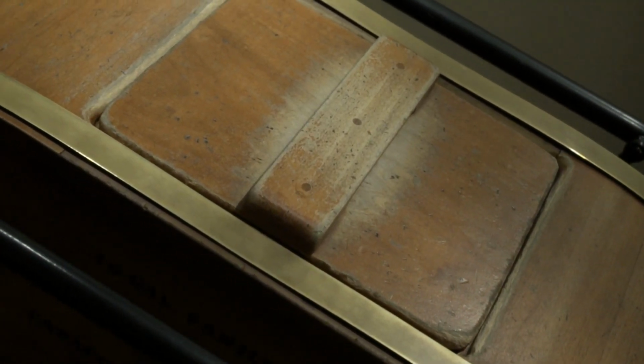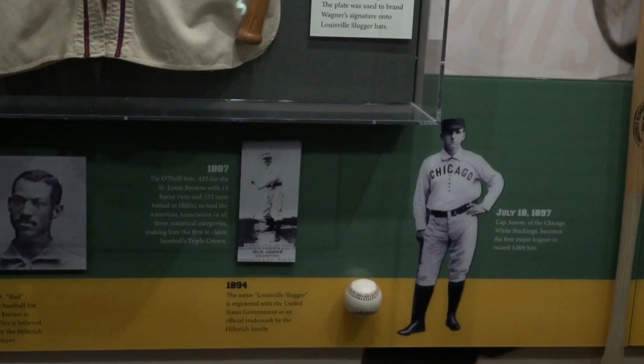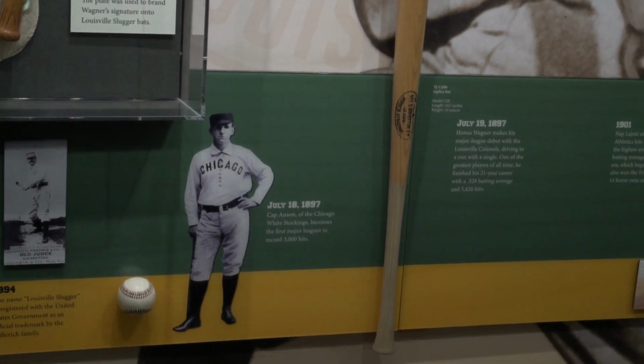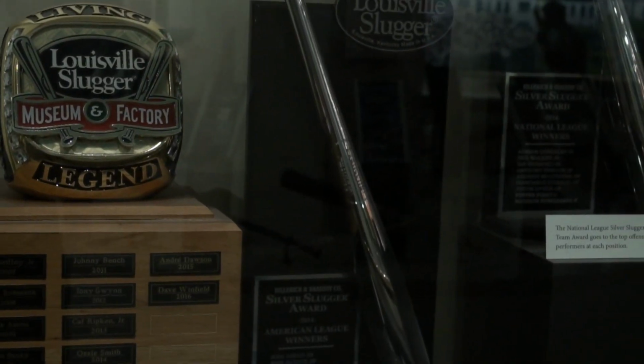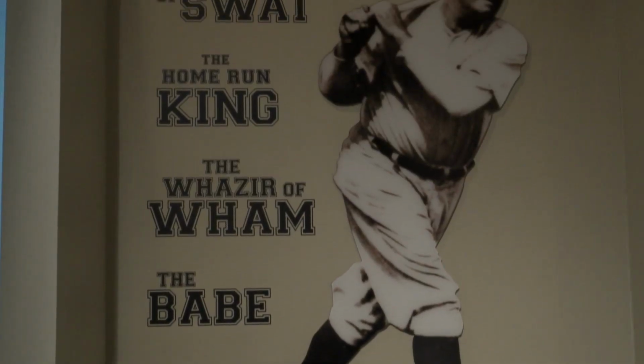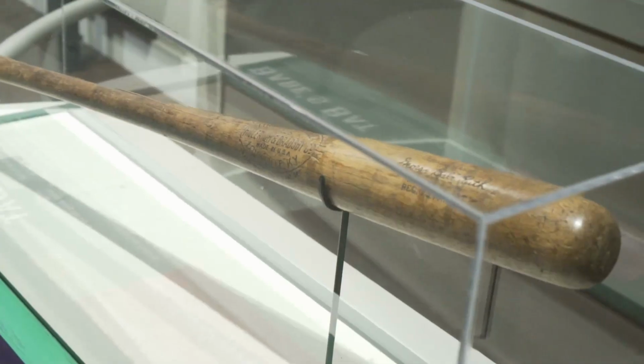Originally, his father didn't want to make bats and he wanted to make furniture, but after turning away a few ball players, he finally relented to his son and they started making the Louisville Slugger baseball bats. Honus Wagner signed a deal with the company, and he became the first baseball player to endorse a bat. They've made bats for some of the most famous ball players of all time, including Babe Ruth, Ty Cobb, and Lou Gehrig.